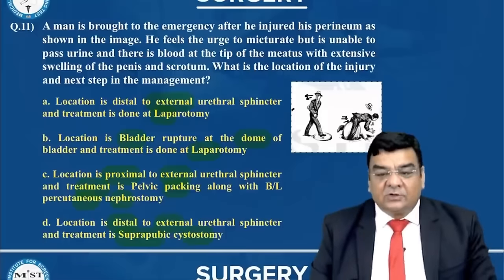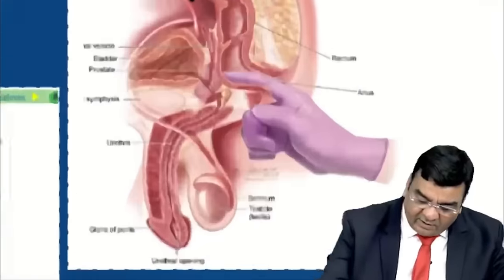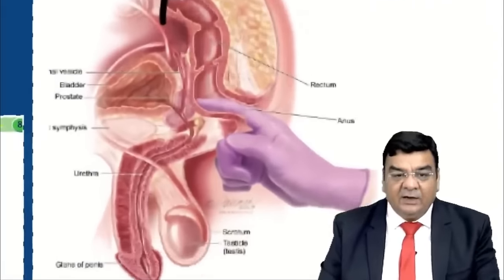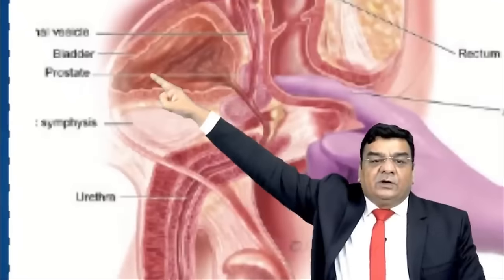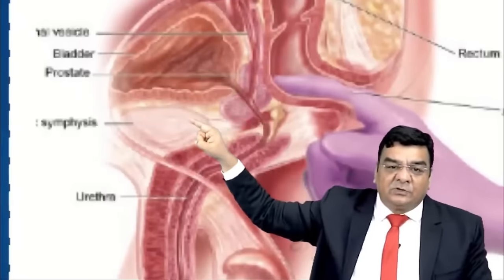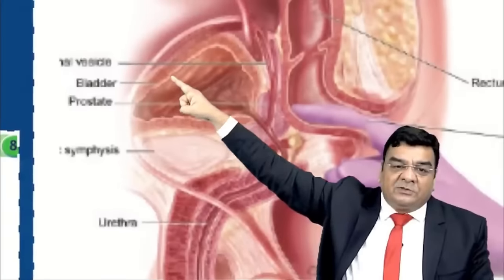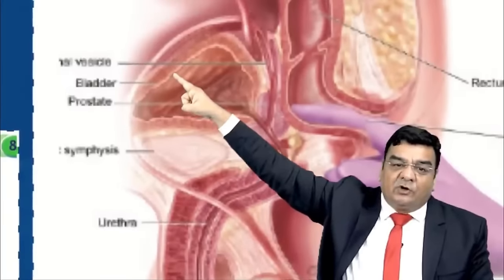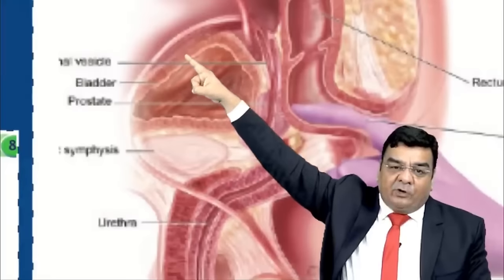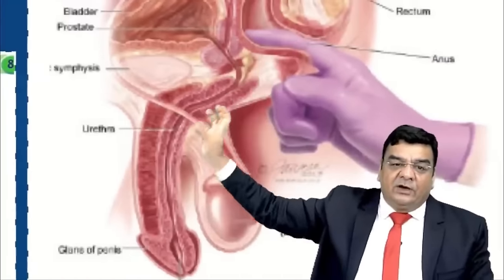Wonderful. So herein, just a quick reminder: what is the mode of injury to the bladder and the urethra? Here, what we are able to see is the urinary bladder. Majority of bladder ruptures are extraperitoneal and they are associated with fractured pelvis. Intraperitoneal bladder ruptures occur at the dome or fundus when there is trauma to an overdistended bladder, but they are rare and they require laparotomy. Urethral ruptures can be posterior urethra or anterior urethra.